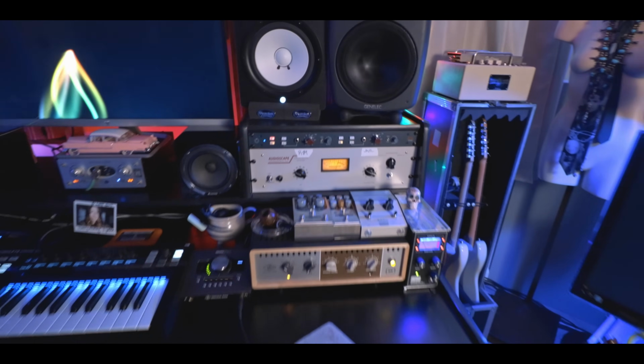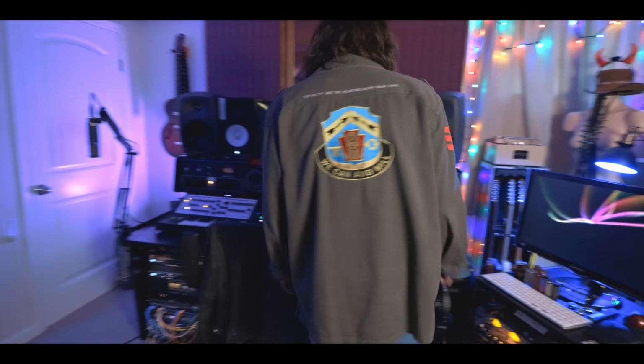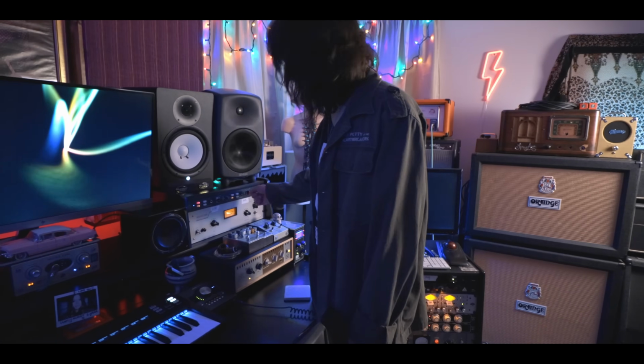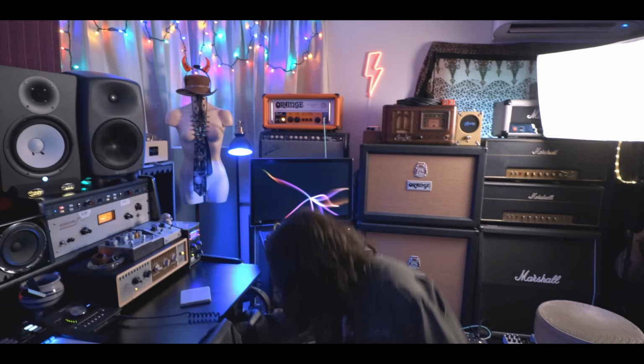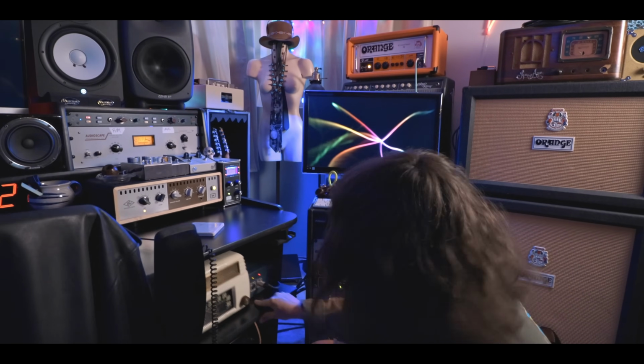I think the vocal chain that's patched in right now is the BAE 1073, which sounds great. It's going to the 1176 and then to this. Does this BAE have a big power supply? Right here. You see, I can add another one. Yeah, I have the power for another one.